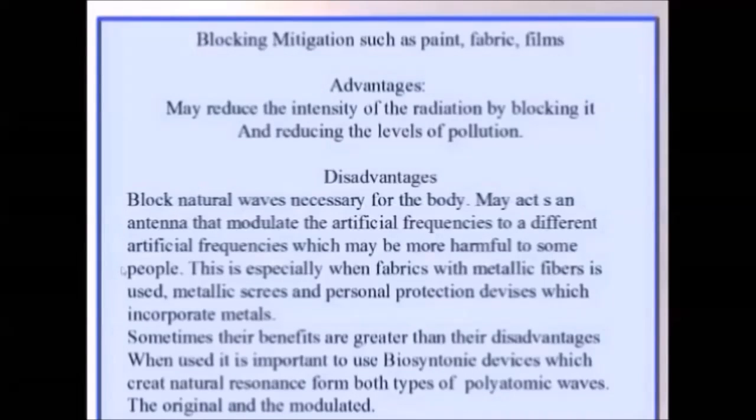Then you have all kinds of blocking and mitigation, such as paint, fabrics, films, metallic meshes, and so forth and so on. Under certain situations, you have to use them if the pollution is very, very high, and the benefit may be more than the downside, but be aware that in many conditions, you're creating an antenna, like all these canopies that you put or drapes that have metallic meshes, or even hats or clothes made from metallic meshes, or the grounding things that they sell you. Because they have metallic meshes, it's another form of antenna. So yes, they block some of the radiation. However, it creates secondary modulation of the artificial radiation, which is still not good.